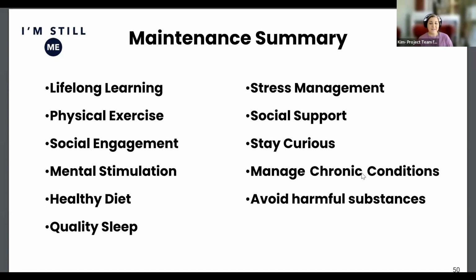So another one is quality sleep. You want to prioritize getting enough restful sleep each night as it plays a vital role in cognitive function and memory consolidation. Now, I realize that's easier said than done as not everyone sleeps well. And sometimes it does not matter what it is that you do, you just cannot get a good night's sleep. But as long as you are aware of it and you are continually working on your sleep hygiene, then you're in good shape. Another one is stress management.